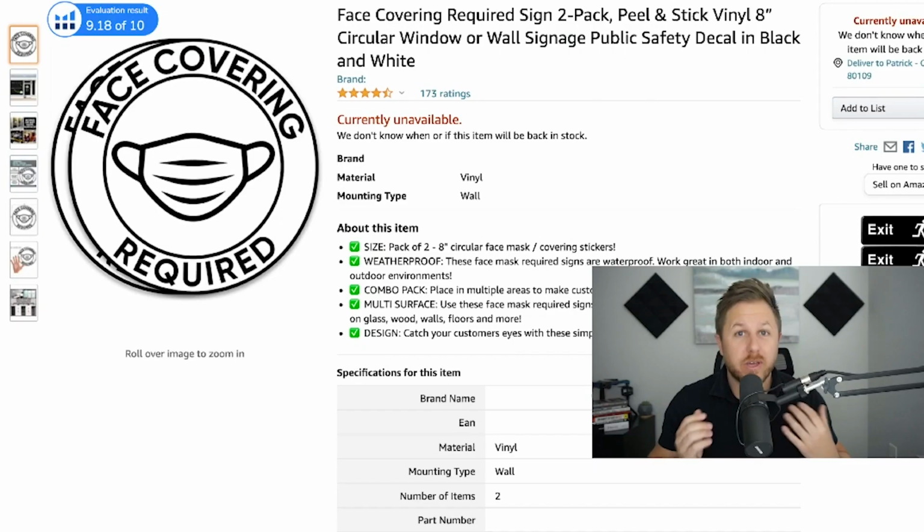So let me show you my actual listing. I'll show you how I did my photos without having a sample. I did it all in Photoshop. So here's my listing right here.